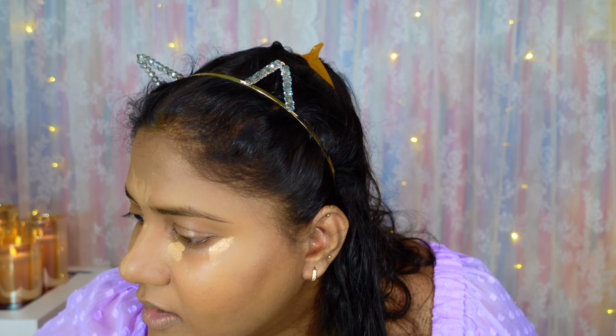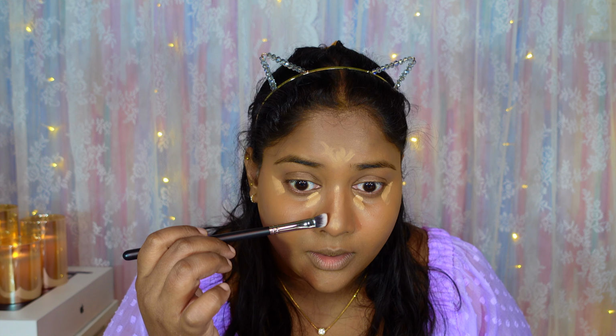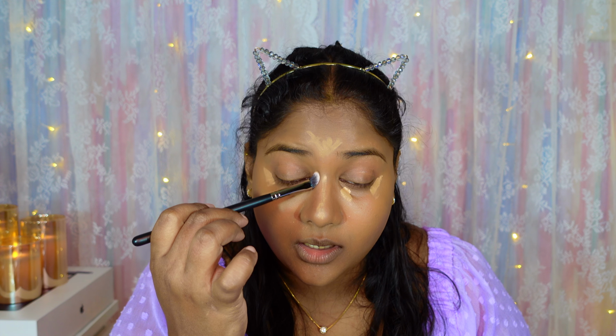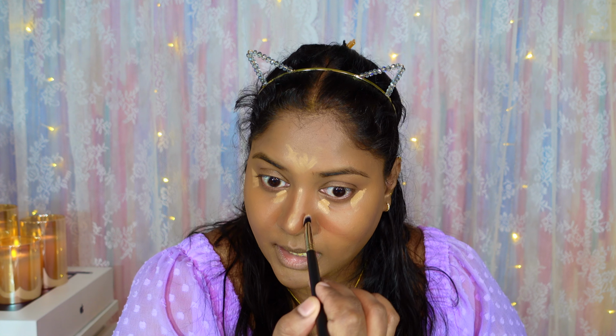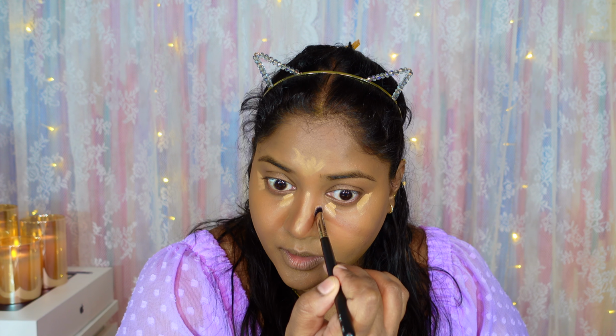If in case you don't have a specific brush for your nose contour, but I do have one, and I'm supposed to use it for the nose contour, and I'm forgetting every single time. So this is the nose contour brush. I'm just taking a little bit here and I'm putting it on the sides like this, and the same way here, also some here. Now I'm gonna blend the concealer.